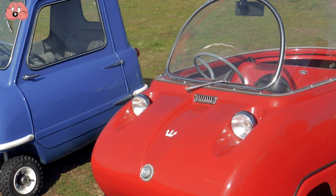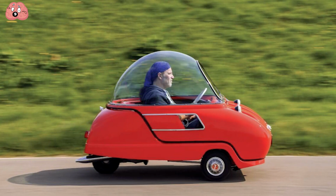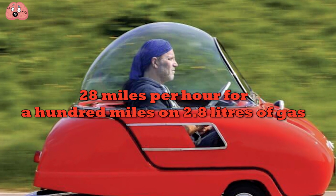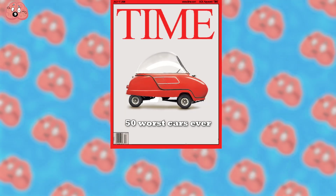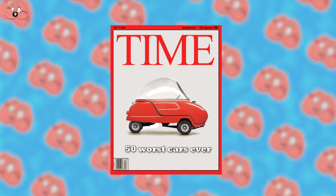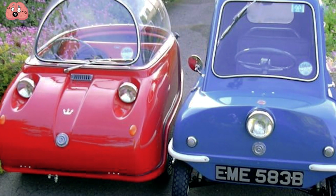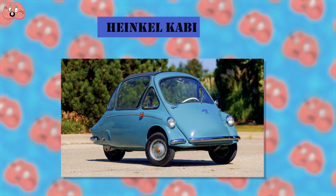Did they make it bigger? Sort of. They kept the length but added another 8 inches to the width. No doubt because post-war rationing had finally ended in Britain. Weighing 220 pounds, it was capable of a whopping 28 miles per hour for 100 miles on 2.8 liters of gas. Given the price of gas back then, they said it was almost cheaper than walking. Sadly, it also made it to Time magazine's list of the 50 worst cars ever. That probably explains why they stopped making it in 1966, though it made a brief resurgence in 2011, in case you're interested.